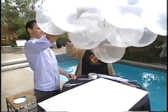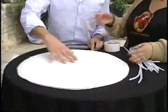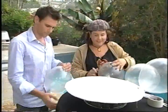A dance floor wouldn't be complete without a fabulous chandelier hanging over it, and we're making one out of balloons. The whole idea is to make two tiers of balloons and connect them. To make the first tier, cut a circle of foam core about 18 inches across and tape balloons all around the edge. Each balloon should just touch the one next to it.